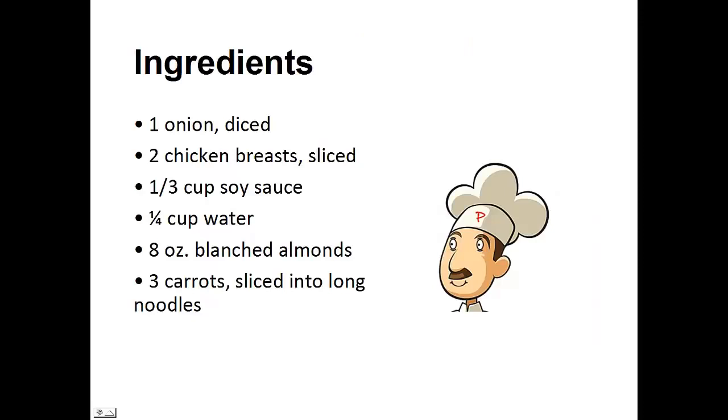The ingredients: you want 1 diced onion, 2 sliced chicken breasts, 1/3 cup of soy sauce, 1/4 cup of water, 8 ounces of blanched almonds, and 3 carrots sliced into long noodles. I like to use the Veggetti as it's an as seen on TV product that helps slice vegetables into noodles.